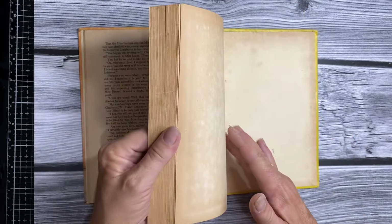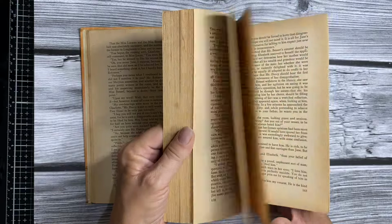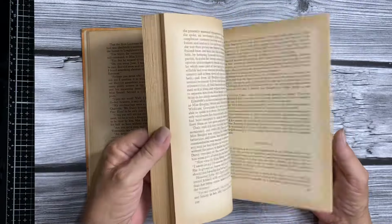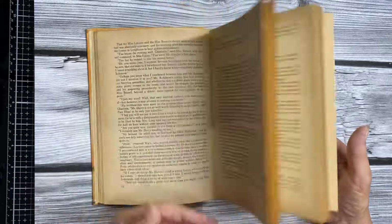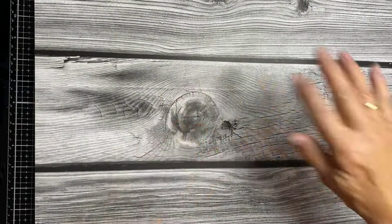To me, that's not old. And I know these days that's vintage. 90s is vintage. So for me, vintage is the 20s. Antique is anything in the 1800s, you know, but it's just my age, I think.